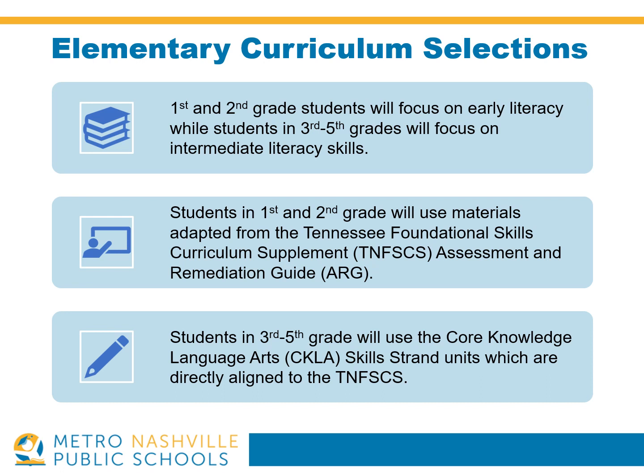Core Knowledge Language Arts is a comprehensive language arts curriculum program. While teaching skills in reading, writing, listening, and speaking, Core Knowledge Language Arts, or CKLA, also builds students' knowledge and vocabulary in literature, history, geography, and science.